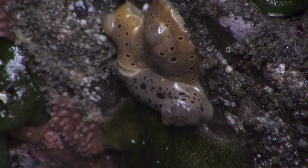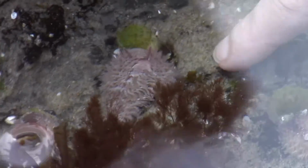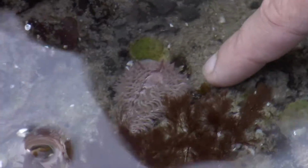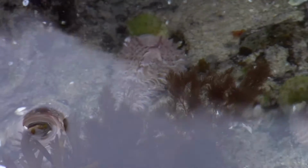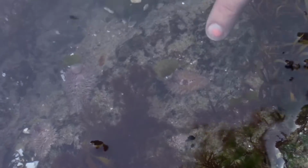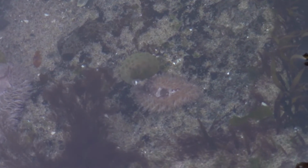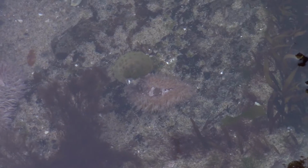But they are a type of sea slug, so they move around similar to the slugs that you see on land. They have one long body. Some of them are vegetarians, but some of them are carnivorous, and they will eat other small prey items. These, you'll see, are eating anemones. There aren't many species that actually eat anemones. Some sea stars do, but these nudibranchs are one of the species that eat them. So we're seeing the food chain in action here in the tide pools.